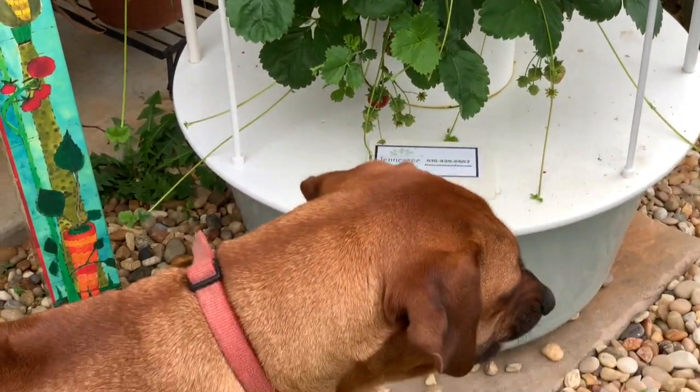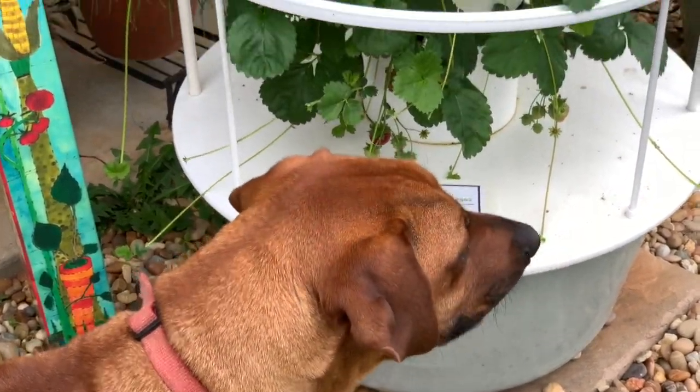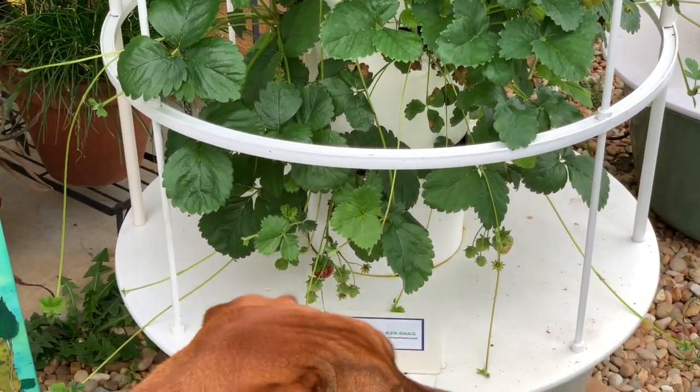Oh my goodness. That's a good dog. To feed such clean ingredients. Nothing just sprayed on it. Nothing, just water.